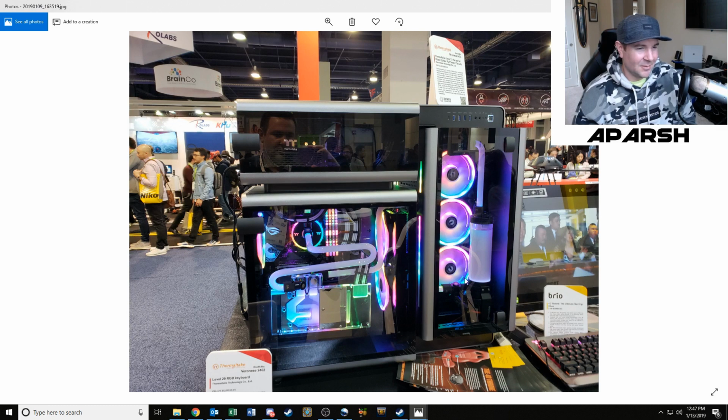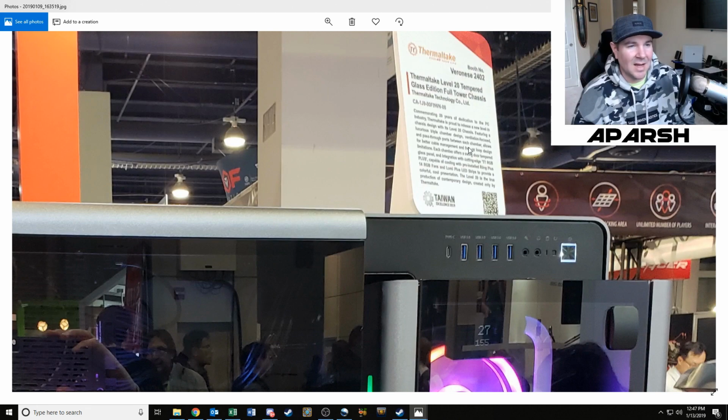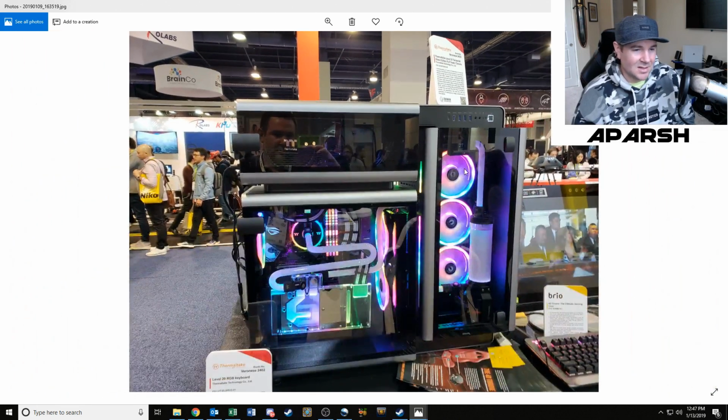This is a Thermaltake case. Is a really cool looking case. They do this once in a while where they'll come out with a really like $1,000 case type of deal. And the funny thing is, oh, actually, it looks like there's a card up here with what the case is called. Can't tell. Thermaltake level 22 something or other. We can zoom in on that. Glass, yeah, Thermaltake level 20 tempered glass edition full tower chassis. It's probably $1,000 to $2,000 if I had to guess. The one-off type of deal, or really exclusive.